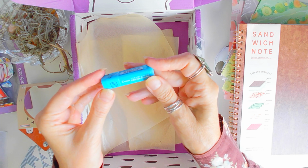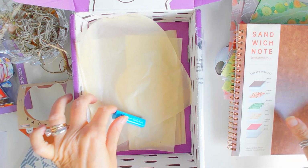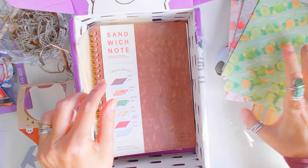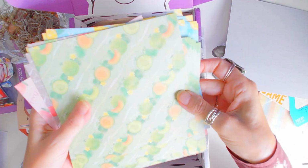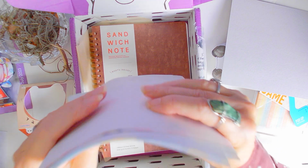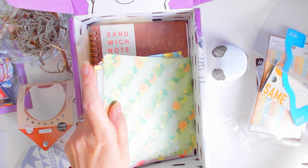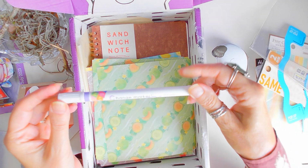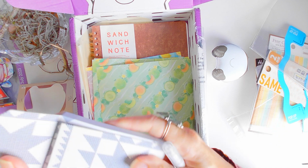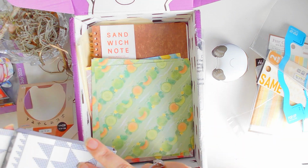So let's just do a really quick recap. We got the friction stamp. We have the sandwich notebook, which is just too adorable. We have 48 sheets of paper. I mean, does this scream summer or what? It sure does. We have the change marker. It will go down purple and it will change to pink. You can see right there.